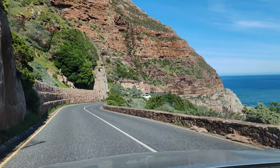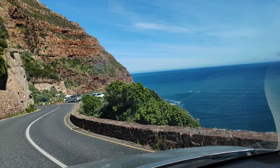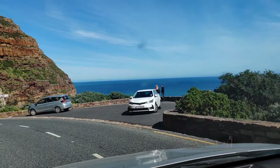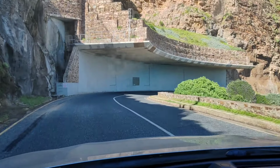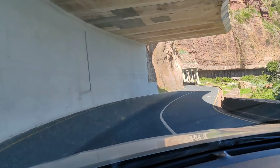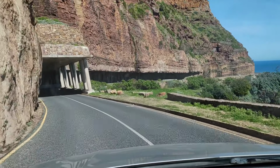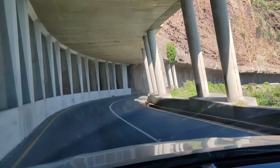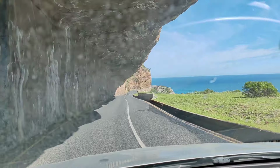This is on the drive down Chapman's Peak. It's absolutely stunning as you drive along. Really beautiful. There's little stop-off places where you can stop and enjoy the view. It's a nice cove. Here we go through one of the little tunnels on Chapman's Peak. Check out, it's cut out of the rock the whole way. Imagine trying to build this, cutting through this huge rock. Crazy, hey? Took out overhangs as well.